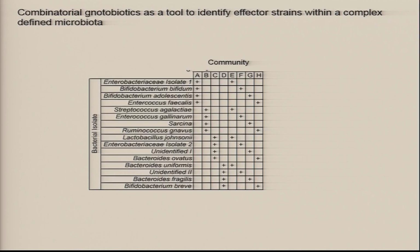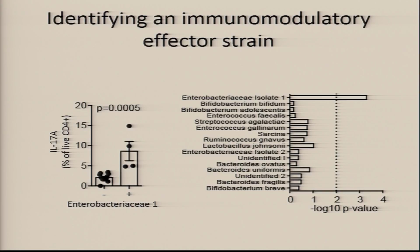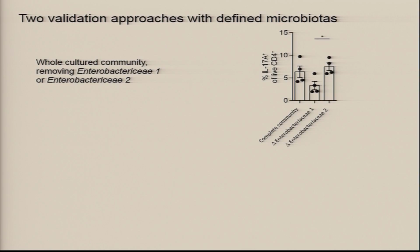And so to do that, Graham Britton took a 16-member community, and he started to do orthogonal groups. So he did 8 different groups shown by each column here, where each group has a different subset of the microbes. And in only 16 different combinations, he was able to identify the microbe that was doing this. So here's the p-value associated with each microbe and its ability to increase Th17 cells. You can see here there's a single organism, Enterobacteriaceae isolate 1, that's able to boost Th17 cells. And each dot here is the communities where this microbe is present, and the minus sign means that the microbe was absent from the community.